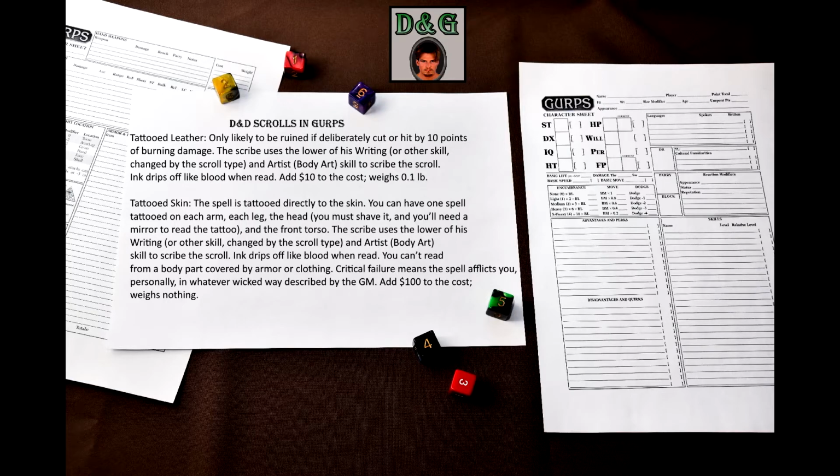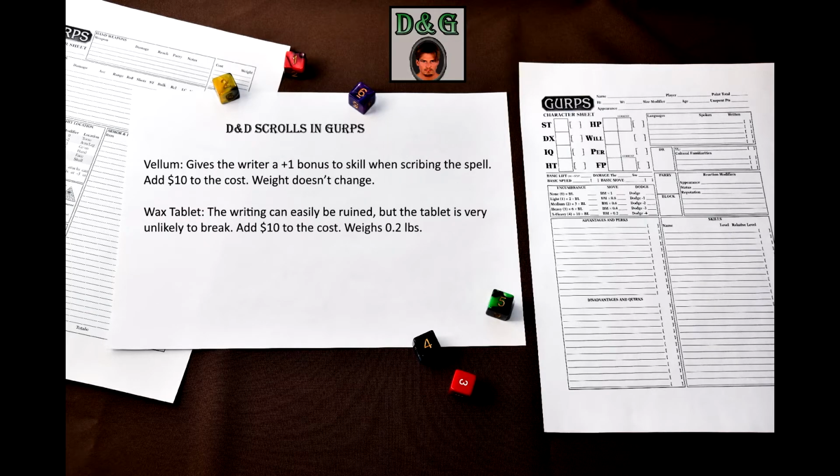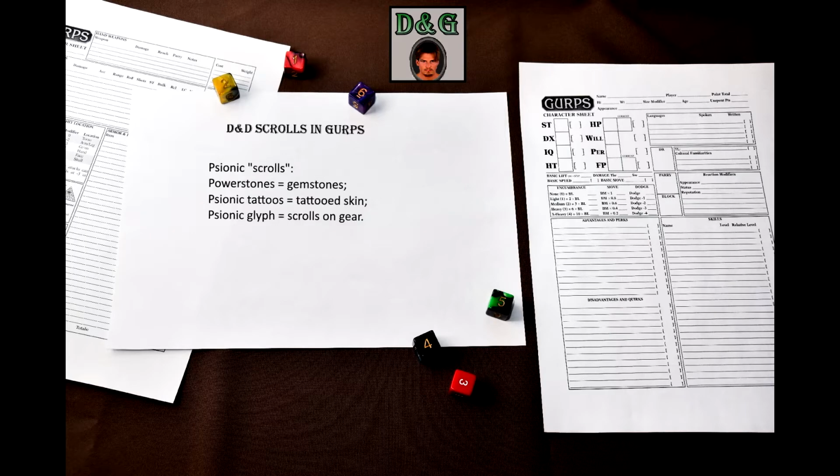You can't read from a body part covered by armor or clothing. Critical failure means the spell afflicts you personally in whatever wicked way described by the GM. Vellum gives the writer a +1 bonus to skill when scribing a spell. Wax tablet. The writing can be easily ruined, but the tablet is very unlikely to break. And that's all, but what about psionics?